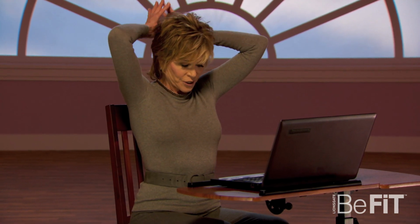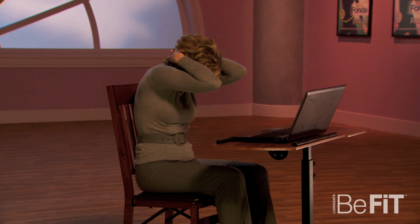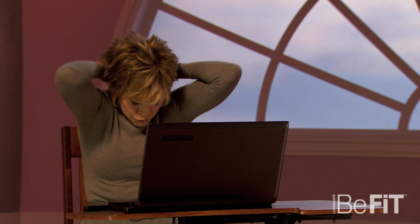Okay, and this is the last one, one of my favorites. Hands behind your head. Inhale. As you press your elbows back, hold it there. And now release forward. Feel the stretch in the upper back. And open. And forward.